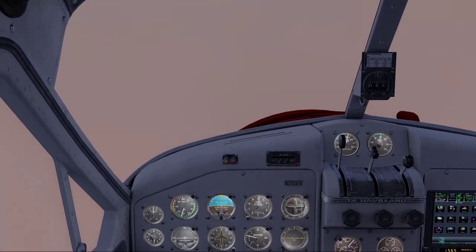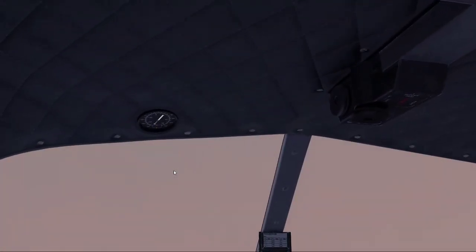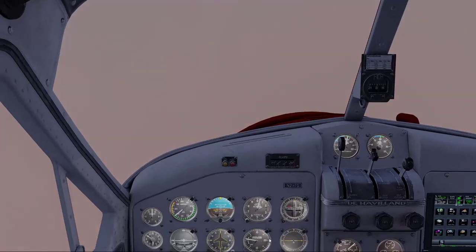Down to 6,000. Now my airspeed indicator is kind of getting a little choppy. I wonder what's going on. I wonder what the temperature is. It's getting cold out there. Yeah, we're still like 60 degrees almost, so it shouldn't be icing up at all.